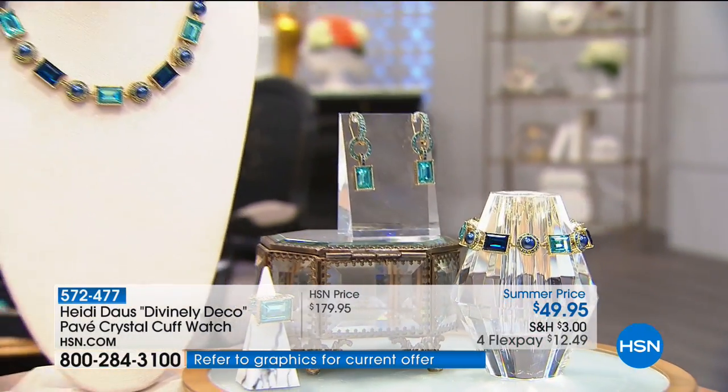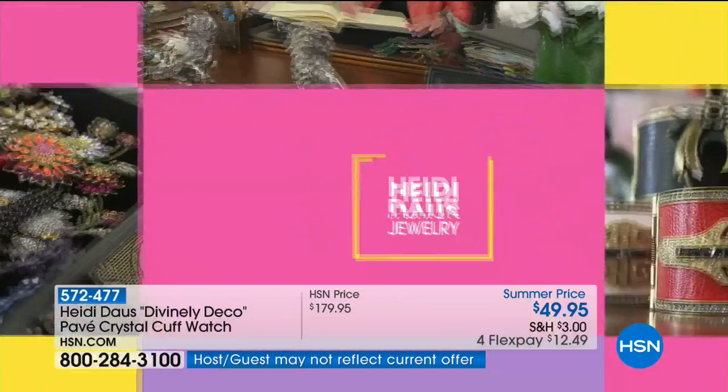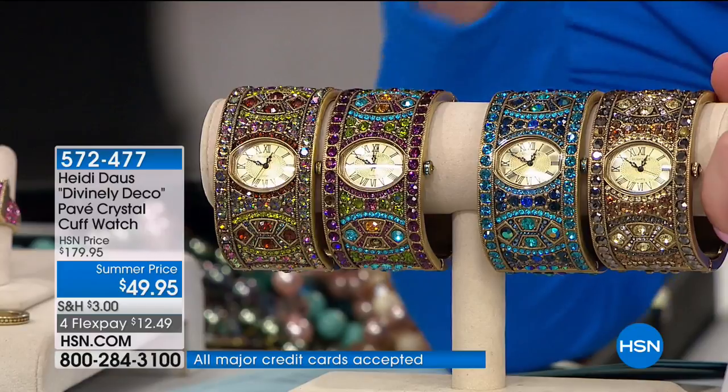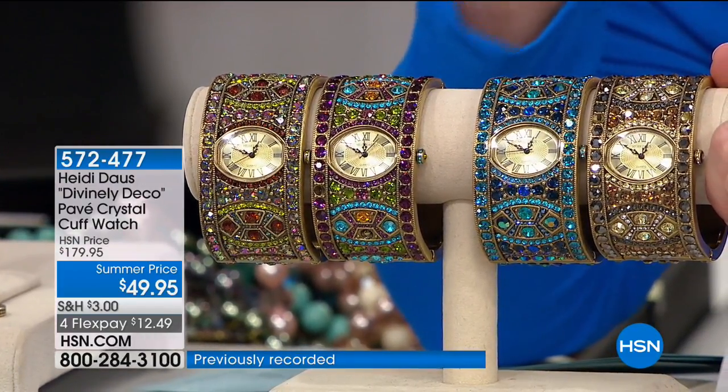Okay, back with Miss Heidi Daus. We've got another hour and 15 minutes left to shop with this lovely lady. But you know what? Gone are the days where we need one timepiece. We need timepieces to match our wardrobe. We need timepieces that are practical and functional, and this sure is. But on top of that, it is also a gorgeous piece of jewelry.